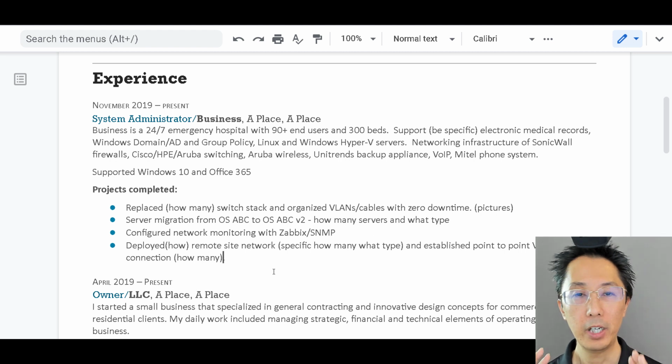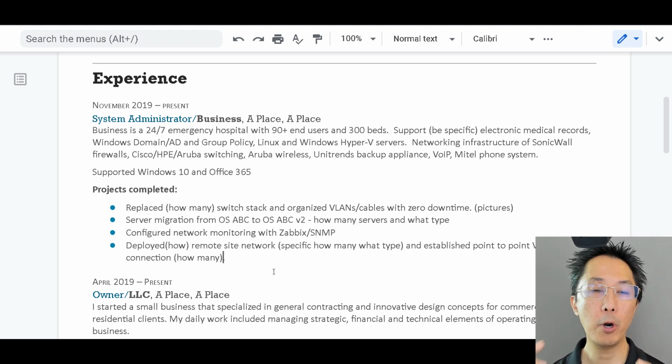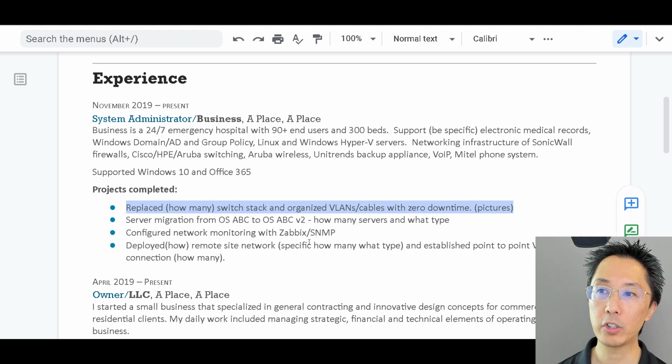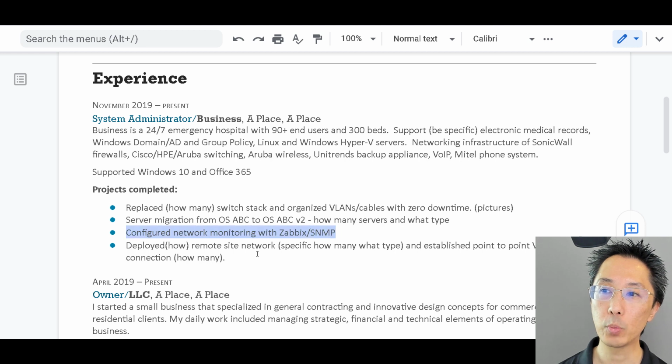So you have to realize that in today's day and age of COVID-19, remote work is very important. Those skills of setting up VPN connections and IPsec tunnels and stuff like that, very, very important. So you have to prioritize these 4 projects. If you start off with replace the switch stack and organize cables, that to me and to a lot of people is not that. Like, you've just hit me with the weakest thing in here. Actually, maybe not that weak. Maybe this one's pretty weak.